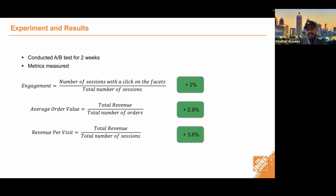When we tested the output of this model, we ran an A/B test for 2 weeks. The results came positive. Engagement increased by 2%. Engagement means customers actually are using the filter. Average order value increased by 2.9%, which means customers are now finding their products in a more convenient way. And revenue per visit increased by 3.6%, which means, again, more people are finding what they're looking for and they are buying. I know I have only 25 minutes, so I'm done.